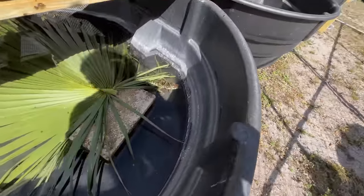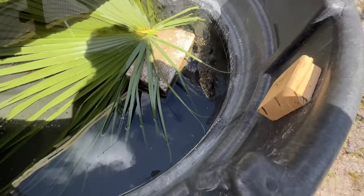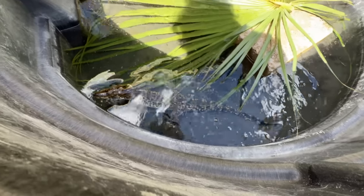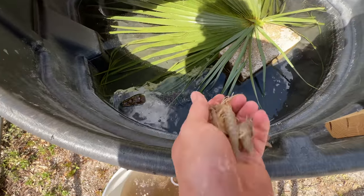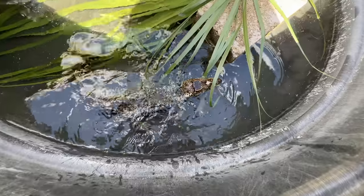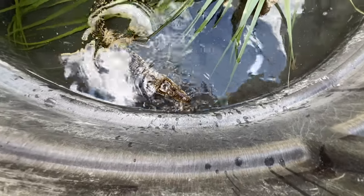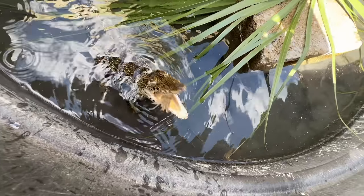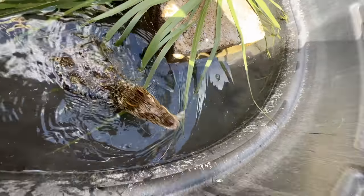So we got Guapo right here. He's ready to go. We want to give him some enrichment so he can hunt around. So we'll put a couple of live ones in here so he can just go around, shoot around for them, try to catch them. Oh, he got it. There we go. Perfect. That's great nutrients for the Cuban crocodile. Protein and the shells, lots of calcium.